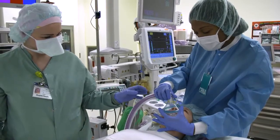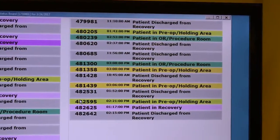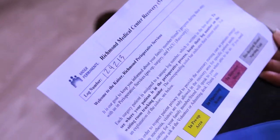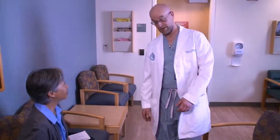Once we are all in agreement, the next step is to get you safely off to sleep. I'll have you take some nice, deep, relaxing breaths. This is just oxygen. Family and friends can follow your progress on the surgery board in the waiting area. We'll give them a color-coded chart so they'll know how to read the information. When the surgery is finished, your surgeon will call your family or friends, or will talk to them in the waiting area to give them an update. No problems. Everything went great.